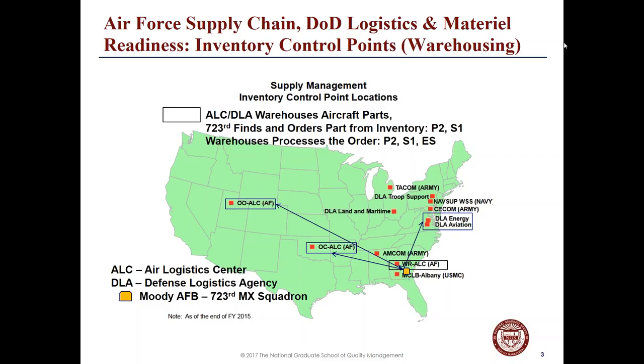C-130 has a lot of parts. There are a lot of aircraft. Every DOD agency's flying C-130s, so there should be warehouses full of parts out there that should help you guys out. Okay. Next slide. Yes, sir. Thank you.